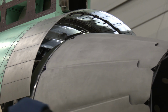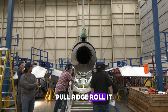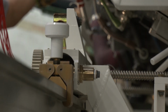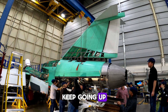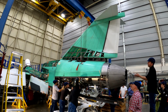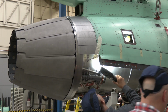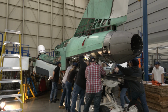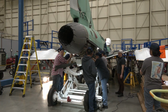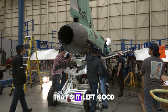Oh, wait. Alright, going. Full ridge. Okay. Rolling forward. Full ridge. Let's keep going up. Right side good. Up. Go. Moving forward. Going forward. Go. That's it. Left. Good.